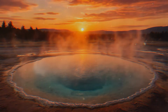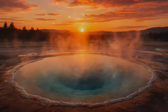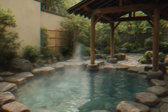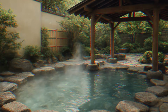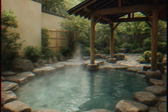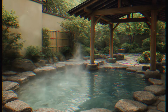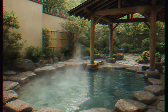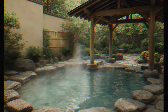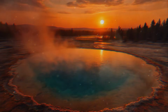Because mineral content reflects geology rather than human influence, it tends to remain stable over long periods. Springs that have flowed for centuries often carry similar compositions today as they did long ago. The chemistry changes slowly, if at all, guided by rock layers that themselves shift only over geological time. It can be helpful to imagine this mineral movement visually, even though it cannot be seen.